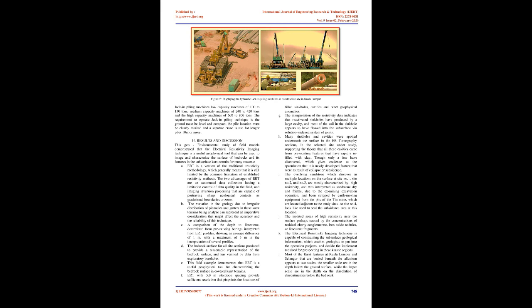Jack-in piling machines: low capacity machines of 100 to 130 tons, medium capacity machines of 240 to 420 tons, and high capacity machines of 600 to 800 tons. The requirement to operate the jack-in piling technique is that the ground must be level and compact. The pile location must be clearly marked and a separate crane is used for longer piles, 10 m or more. 14. Results and discussion.